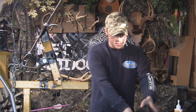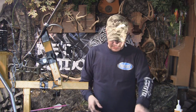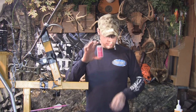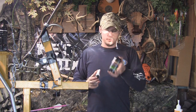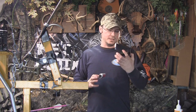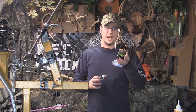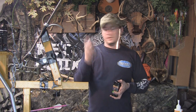Now as far as scents go, I've got a lot of stuff laid out here, so I'm not the most organized person. As far as scents go, last year I used Hard on the Trail and I used Trophy Blends. Both of these are really good. Trophy Blends I like because they're durable. This is the same Trophy Blends that I had last year. Smells great, does a good job, and lasts for quite a while. The Hard on the Trail, this is an empty bottle. This is the, well, it's got a little bit left in it.